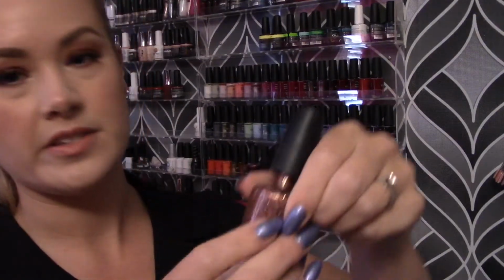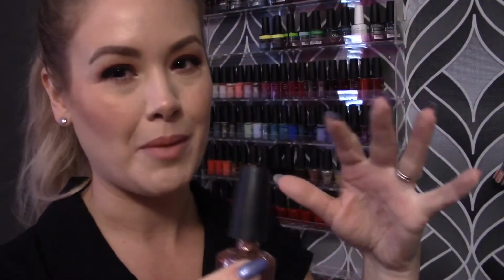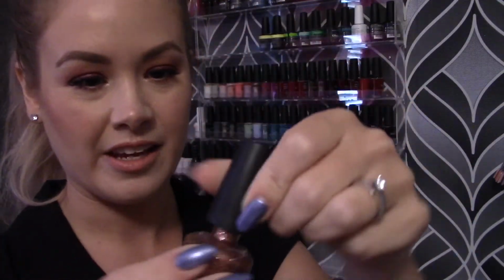This is another one. These are glitter polishes. This was called Extravaganza. I think there was like a Muppets collection. Anyways, it's an all over glitter, but it's just thick. And I just know if I use that on somebody, it wouldn't dry down. It would just stay thick and chunky.